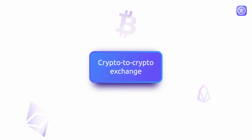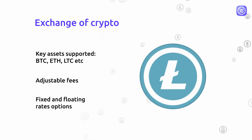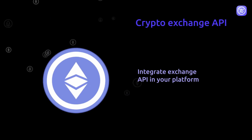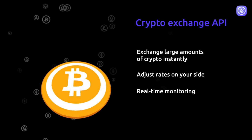You can exchange crypto to crypto directly in the app. Crypto exchange in OWNR is quicker due to our own engine, which can be integrated in your platform. Use OWNR Exchange API as a liquidity channel or streamline your client's experience on your website while earning the fee.